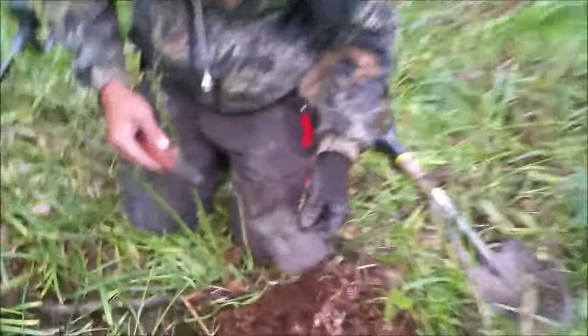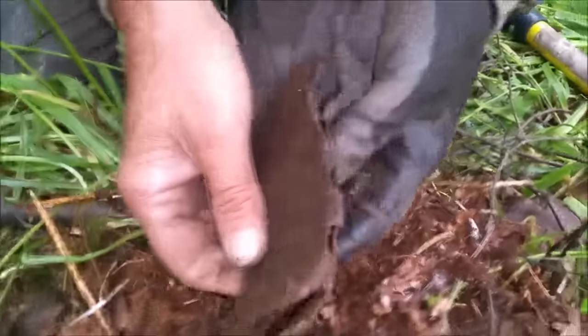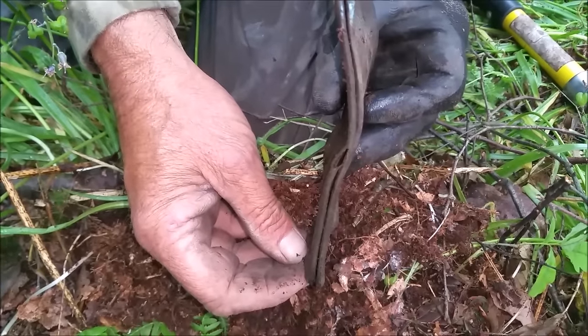He's just been over that hole again. Guess what he's found? Oops, he's just found the other half of the lid. I mean, what are you going to get in that? Look how thin it is. Don't know, that's interesting. Has anybody got any idea what they think that might be?